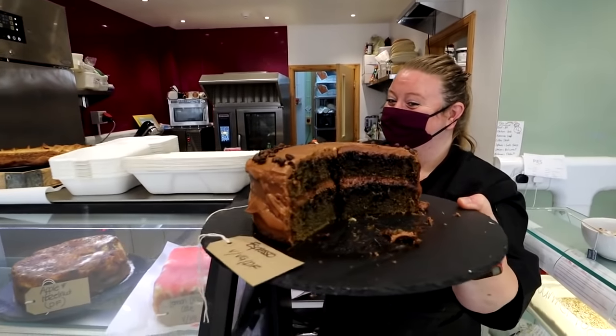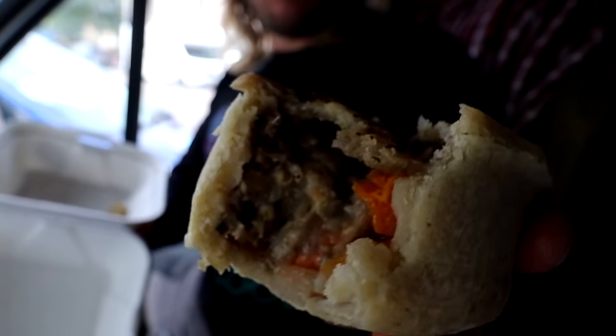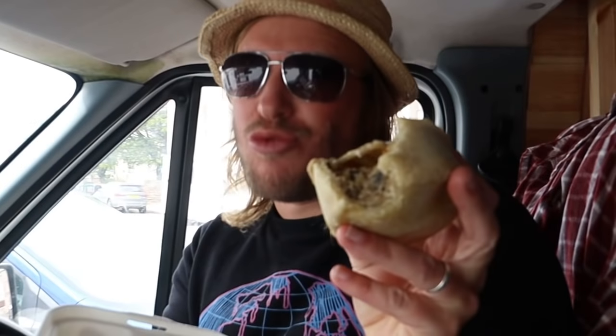I fancy an espresso. Okay, actually. Let's go for espresso then. Yeah. All right, let's give this a proper go. Mmm. It's creamy. It's herby. It's a little bit spicy. That pastry is insane. That is a really good pie.